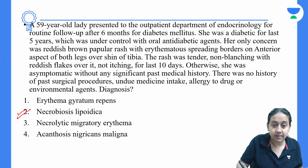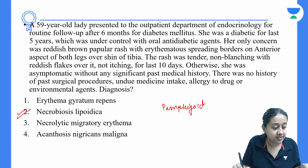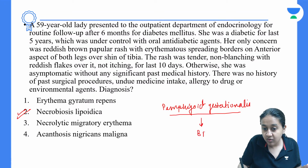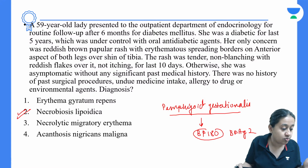Ravi Ranjan, please remember, pemphigoid gestationalis. Ravi Ranjan is asking, ma'am, pemphigoid gestationalis is associated with which, BP antigen 1 or BP antigen 2? So pemphigoid gestationalis is associated with BP 180, which is BP antigen 2. You develop antibodies of IgG type against BP antigen 2 or BP 180.